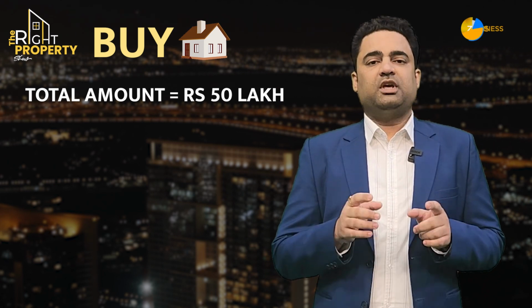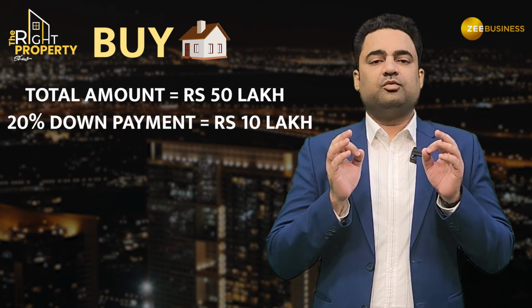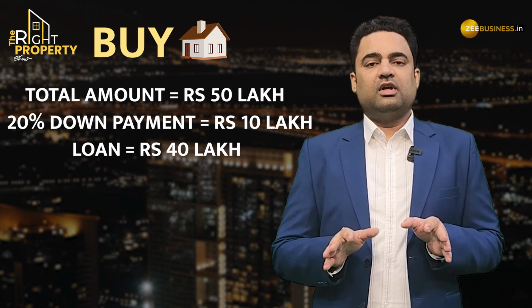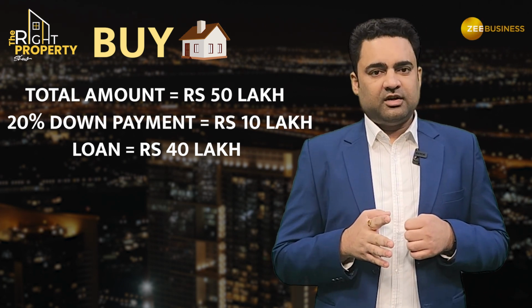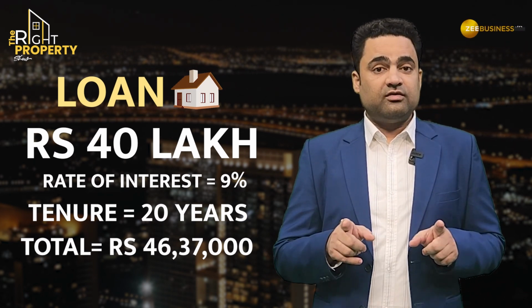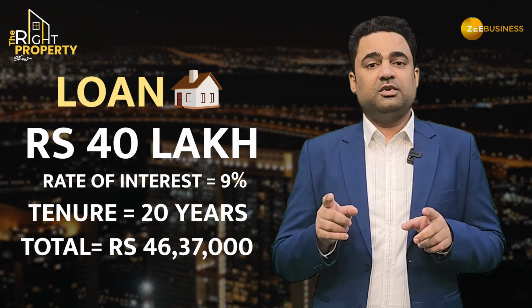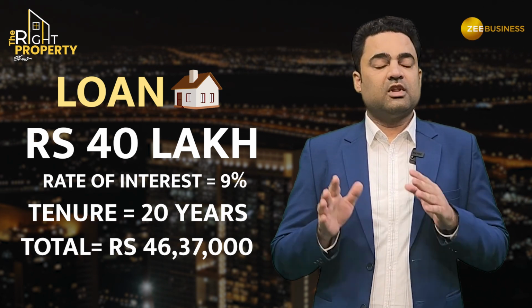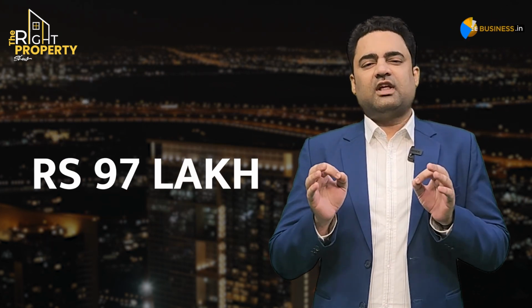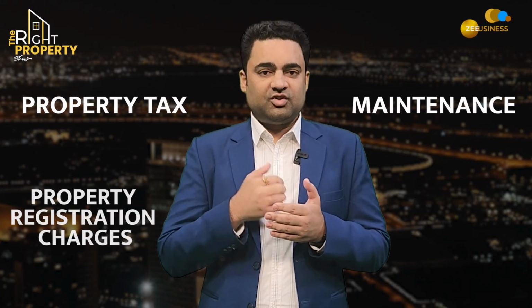So straight up, you pay a 20% down payment worth rupees 10 lakhs and take a loan for the remaining 40 lakhs. Now, at a prevalent 9% interest rate per annum at the popular loan tenure of 20 years, you end up paying an interest of 46 lakh 37,000 rupees on the 40 lakh principal amount. These, when added to the down payment, come up to roughly around 97 lakh rupees. If we account for property tax, maintenance and property registration charges, you would pay upwards of 1 crore rupees to own the flat that costs 50 lakh rupees.